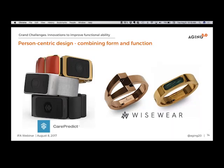So from those high-level topics, what we can do is pull out a few innovations that we're seeing that represent novel breakthroughs, but also bigger trends. On the functionality side, we're seeing a lot of people develop new products and services that combine form and function. A little bit like I mentioned earlier, where people come out with walkers that look good and also do their job.